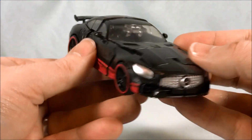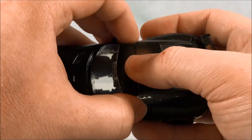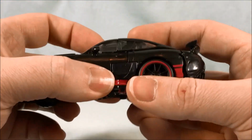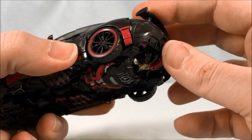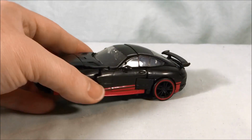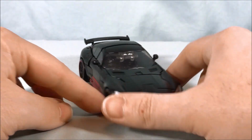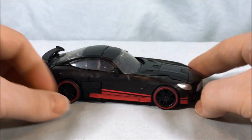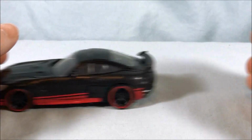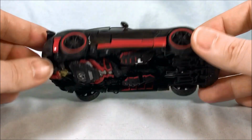So yeah, that's pretty much a car mode. This is what I have trouble with the most, getting the roof to stay together. And then that just pegs in there. And there you go. There is your car mode. Alright, so I got the panels all a little bit more pegged in and secure. And I think it actually looks pretty good. I like the car mode very much. It rolls well. Again, I think the color scheme looks fantastic.